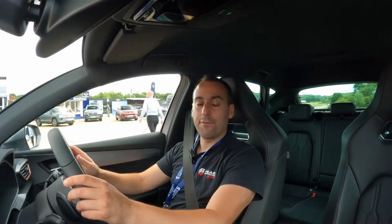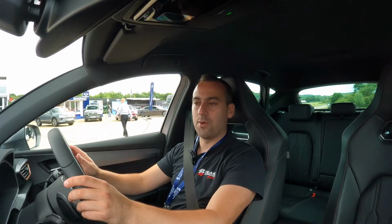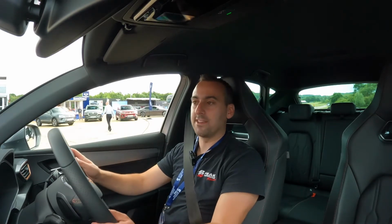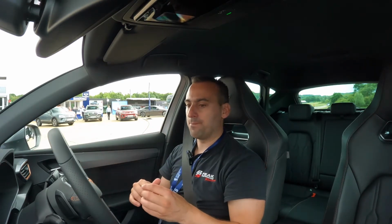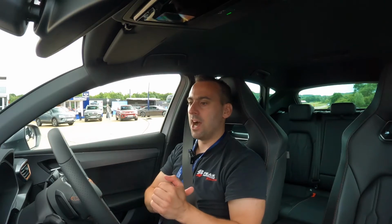So yeah, if you are thinking about getting one, guys, just go and test drive one, because you will not be disappointed. It's definitely one of my favourites. It sits there, in my opinion now, just behind the Civic Type R. It's got a slightly more playful chassis on probably everyday roads. Point to point, not much in it.